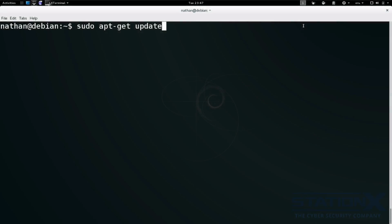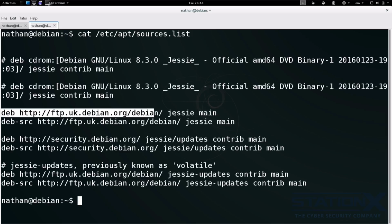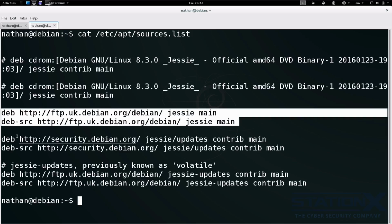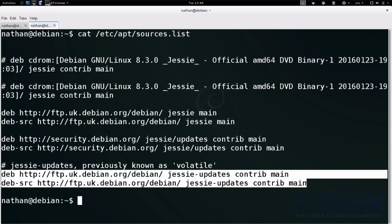Apt-get update first, let me explain that. This is used to synchronize the package index files from their source. The indexes of available packages are fetched from the location specified in this file here. So these are the sources, here and here, here and here, here and here.